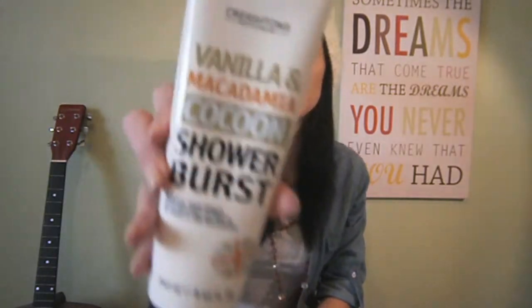My next two products are body products. Don't know a better way to say that. This is actually leaking all over me because I've just grabbed it out of the shower. Creightons Vanilla and Macadamia Cocoon Shower Burst. This smells incredible. I'm going to open it and have a whiff.